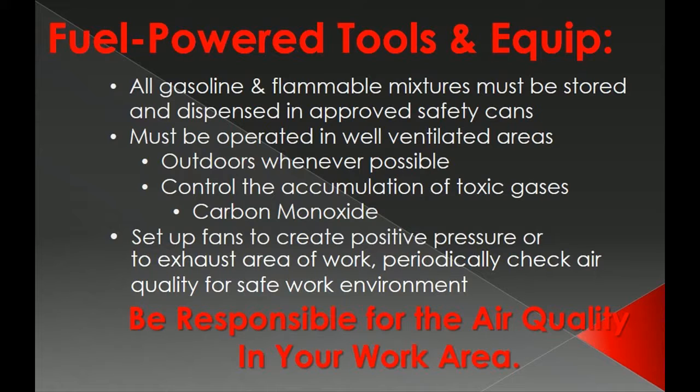Must be operated in well-ventilated areas. Outdoors whenever possible. Control the accumulation of toxic gases. Carbon monoxide: set up exhaust fans in area of work. Periodically check air quality for safe work environment. Set up fans to create positive pressure.